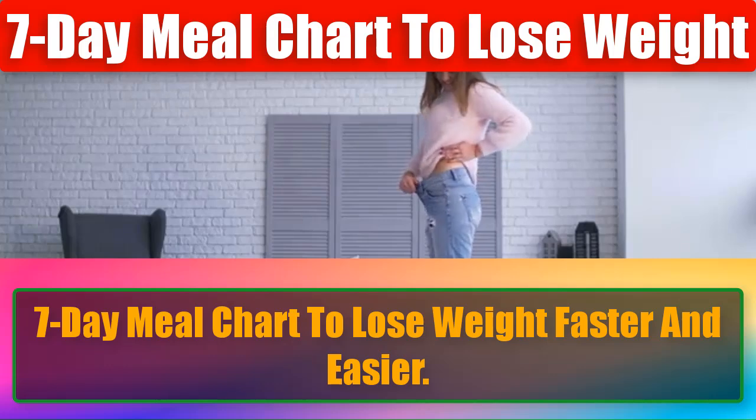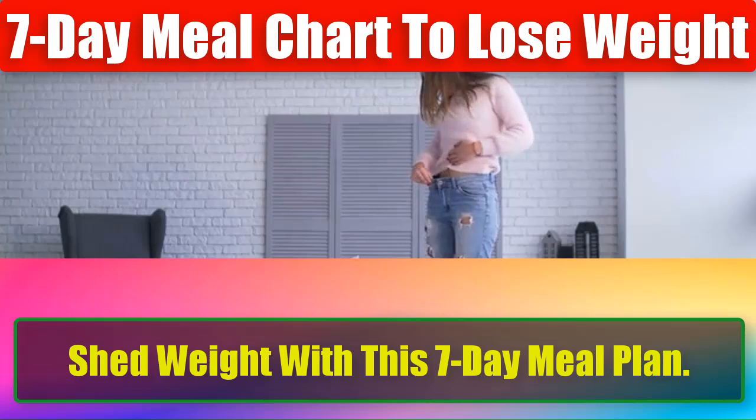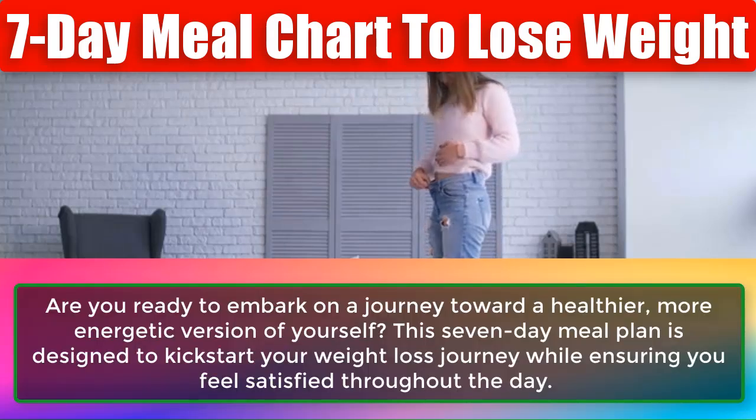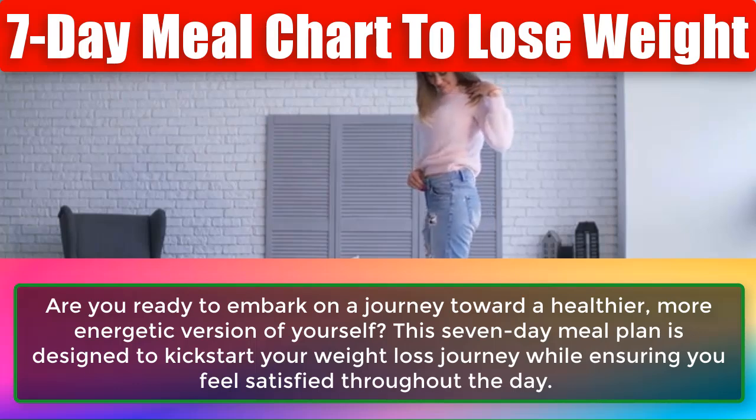7-day meal chart to lose weight faster and easier. Shed weight with this 7-day meal plan. Are you ready to embark on a journey toward a healthier, more energetic version of yourself?